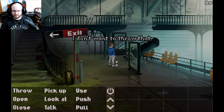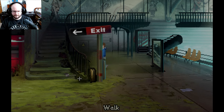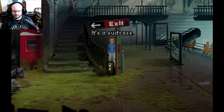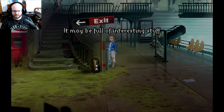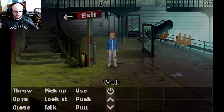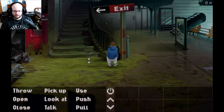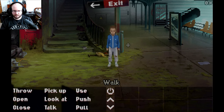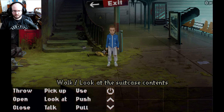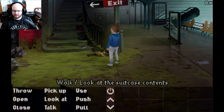Throw. I have no object to throw. Suitcase. Maybe full of interesting stuff. How do I search it? Oh, open. The zipper was a little stiff, but it's open. This is not empty. There's some stuff here.